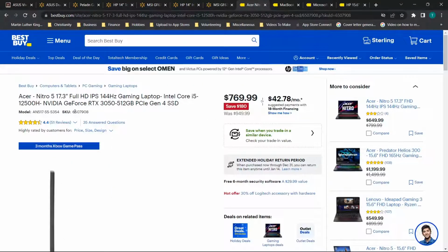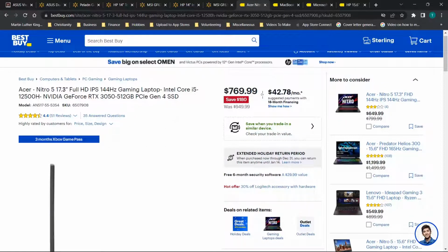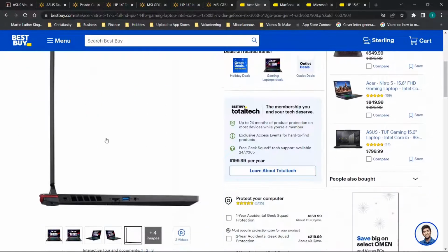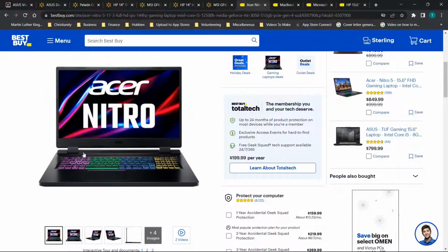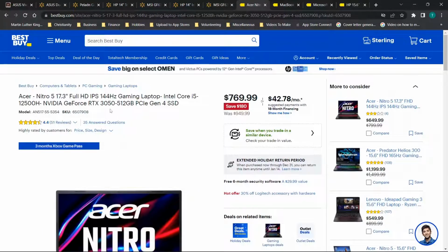Now, jumping over to Best Buy, we have the 17.3-inch 144Hz refresh rate. Outside of that, pretty much the same specs, but a newer generation i5 to what we were just looking at. So if you're willing to dish out a little bit more money, you'll get a larger screen, and additionally, you'll get this RGB keyboard and similar specs to what we were just looking at with a slightly faster or newer i5 processor.